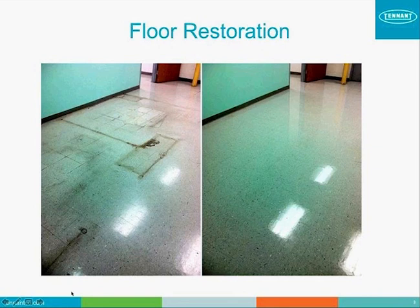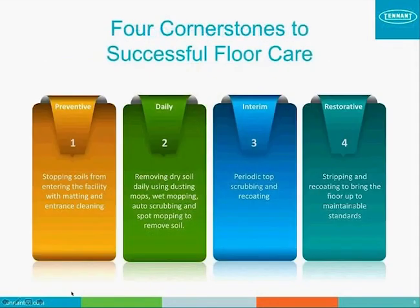But we actually look for the detail work that occurs around restoration, which is the baseboards, the kick plates, the corners, the edges. And that's the key component of restoration is making sure that I just don't get what's obvious, but it's actually what does the detail work look like, because that's where deficiencies can actually occur.